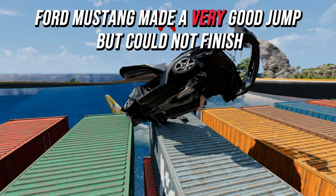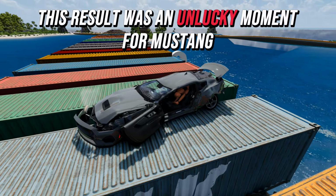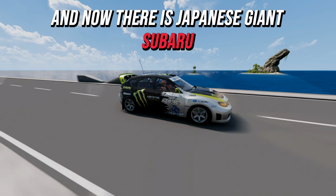Ford Mustang made a very good jump, but could not finish. It ended really badly. This result was an unlucky moment for Mustang. And now there is Japanese giant Subaru.